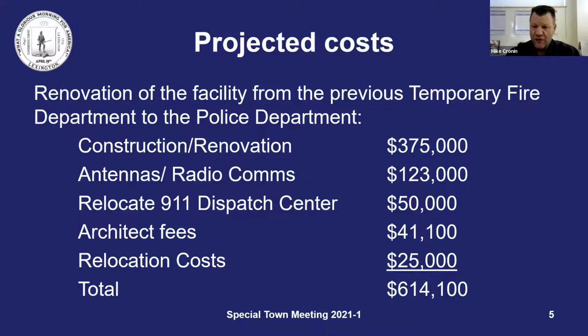There is an additional $41,000 fee for the architect to design the space. In the original budget, there was only a modest $11,000 in that budget for the architect fees. And then lastly, there's a $25,000 estimated cost for movers to take all the equipment and items from the police station and bring it down to 173 and set it up. The total cost for the construction and relocation of the police department to the 173 Bedford Street is about $614,000.